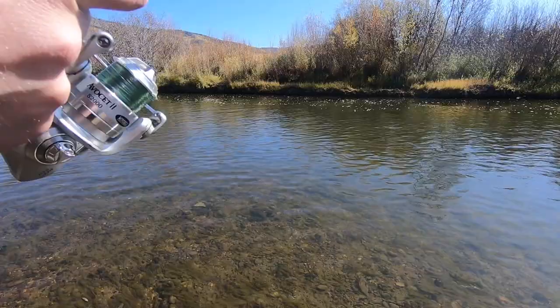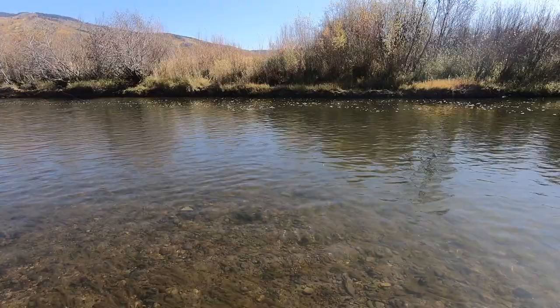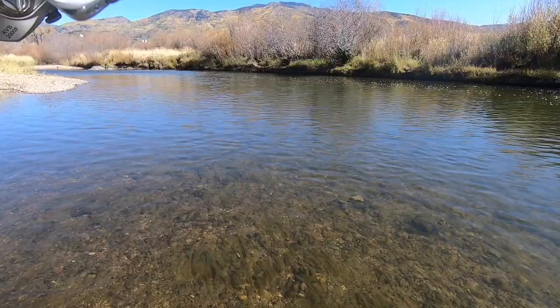You might catch some seaweed like I just did. But it's just kind of a balancing act, right? You're just trying to pop it along, just like that. And then just make sure there's no seaweed on it. Generally speaking, an aggressive brown trout will eat this, even if it's going fairly fast.